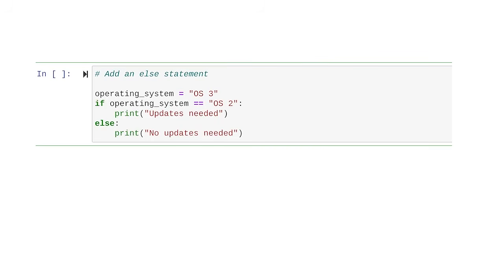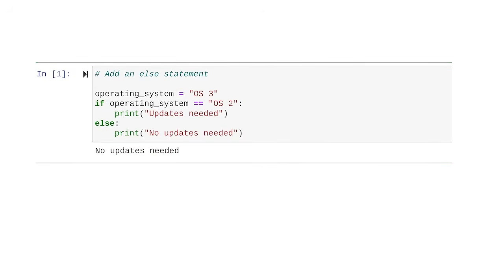When we run this code, it processes the else statement after the if statement. Since our if statement will evaluate to false, it then moves on to the else instruction. Let's try it. As expected, it only prints the message, no updates needed. Great work. Now, we've covered how to use if and how to use else. Using conditional statements allows you to incorporate logic into your code.